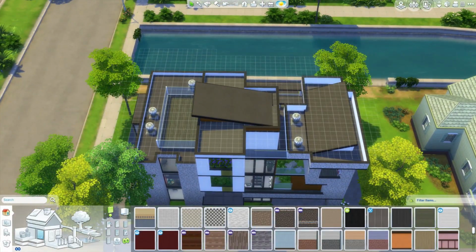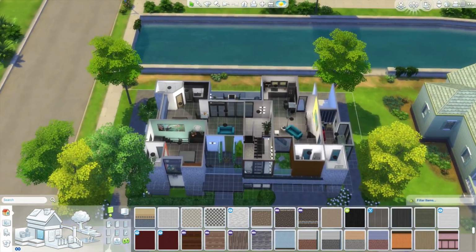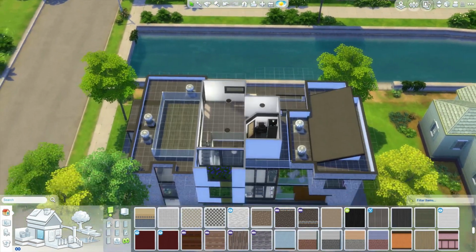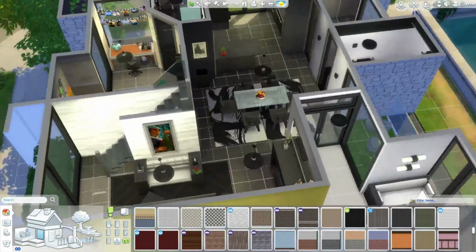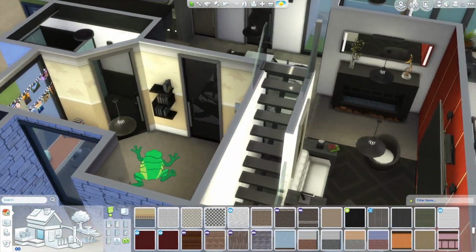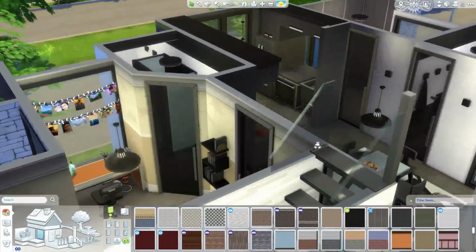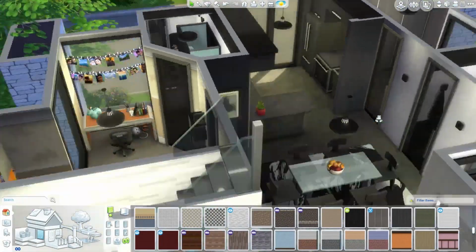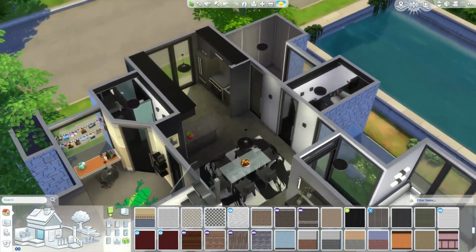I said in the last part we would be finishing up, but we took too long, or I took too long, so we're finishing off the penthouse in this part. But anyways, just to give you guys a heads up, we decided to go for a really clean and super contemporary, lots of black and white and red apartment aesthetic here.